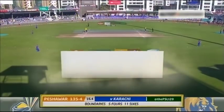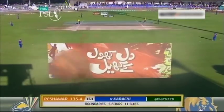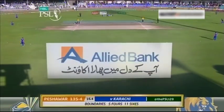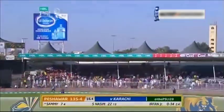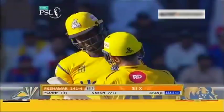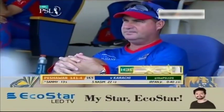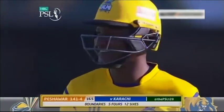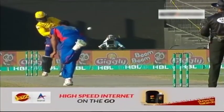One ball to complete the 17th over. Goes leg side this time, and it clears the man at square. It's another six. It's a big over this for Zalmi. 22 from it. Darren to Darren. Well, he spoke about having a niggle before the start of this match. That is not getting in his way.